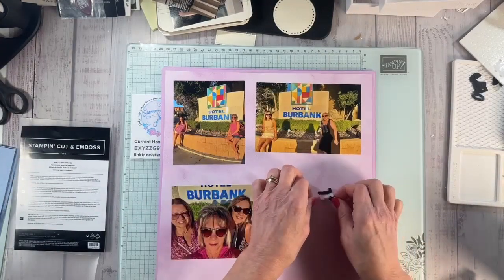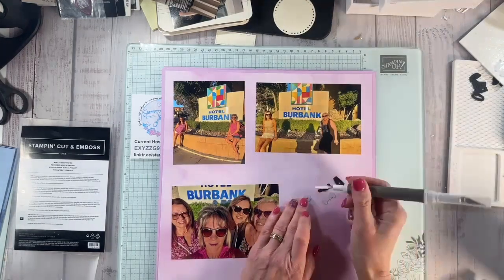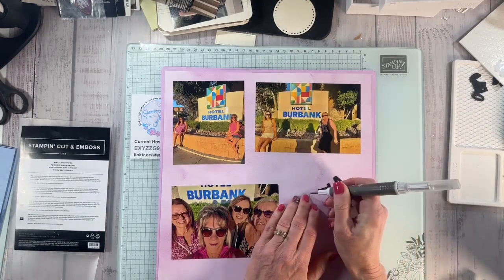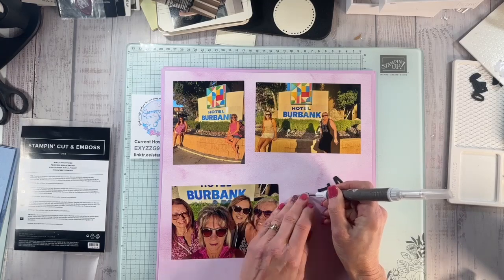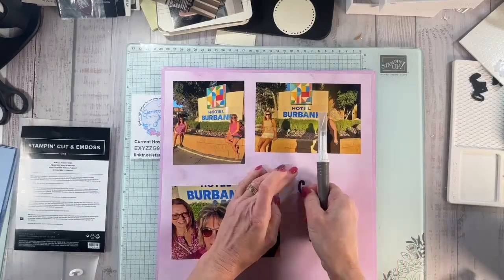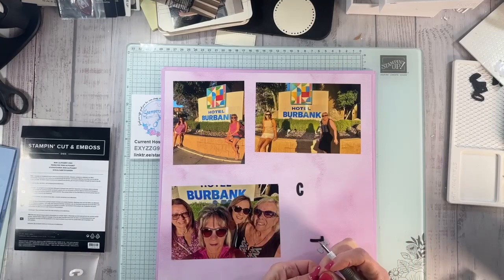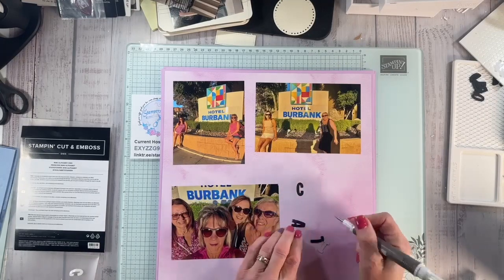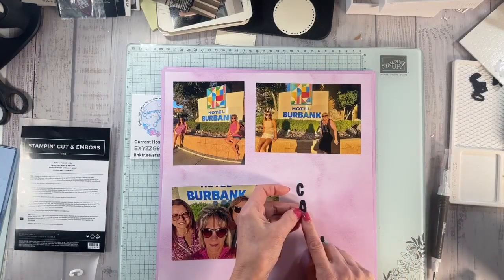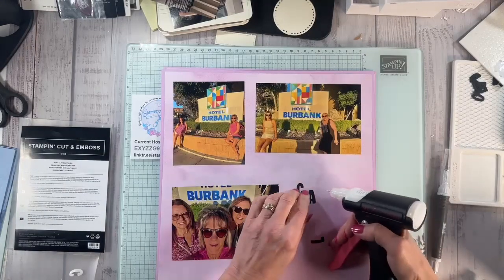Love those dies. So these have the adhesive sheets on it, and I'm just going to peel those off and start my letters. So we'll do C. You can also use a ruler if you want to get it straight. I a lot of times do off-centered, so I don't have to do it straight. This one doesn't have the adhesive sheets on it, so I am going to just add a little liquid glue.